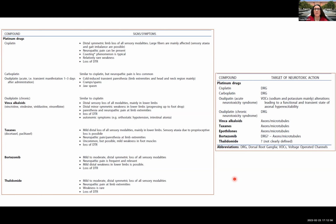The exact mechanism of damage of these drugs, speaking of what they do on your neurons, is not completely established. But evidence so far is telling us that different drug classes can alter neurons with different mechanisms, and they have, let's say, a kind of tropism for some of the fibers. For example, platinum drugs, carboplatin, cisplatin, oxaliplatin, are quite peculiar because they usually damage the large sensory fibers more than the small ones. What does it mean? That your patient is more likely to lose proprioception and develop sensory ataxia. And in a few moments, I will explain a bit better what sensory ataxia means.